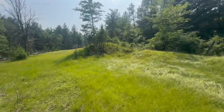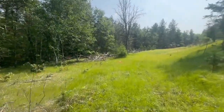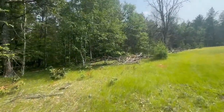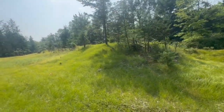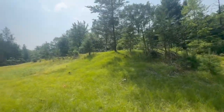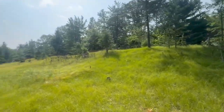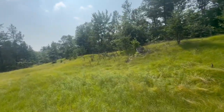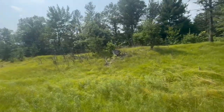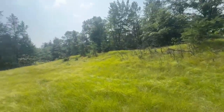Here's a bigger one. It's beautiful out here, by the way. Quiet. Can't hear the roads, nothing. Oh, this is a really big one. Okay, that's about six or 7 feet tall. Pretty long. It's got a lot of old growth cut back in the day out of it.